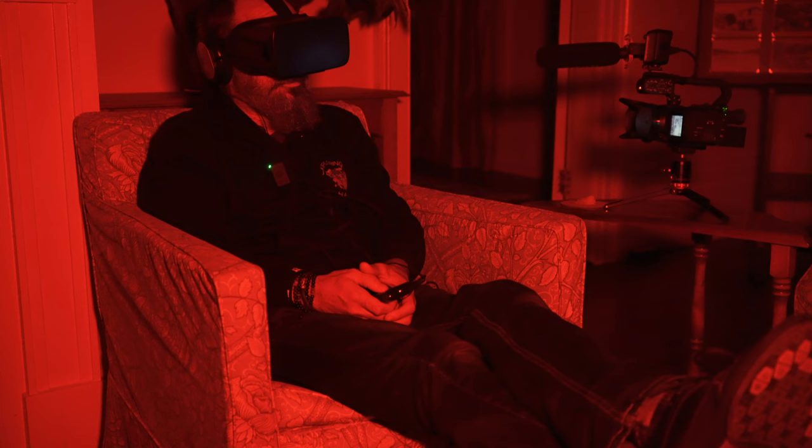Jeff's flashlight is still up over there. The flashlight is over there. I'm not a big fan of the flashlight. Why don't you turn that on?